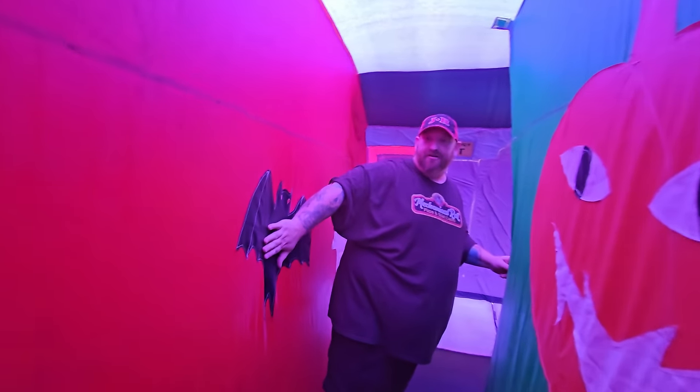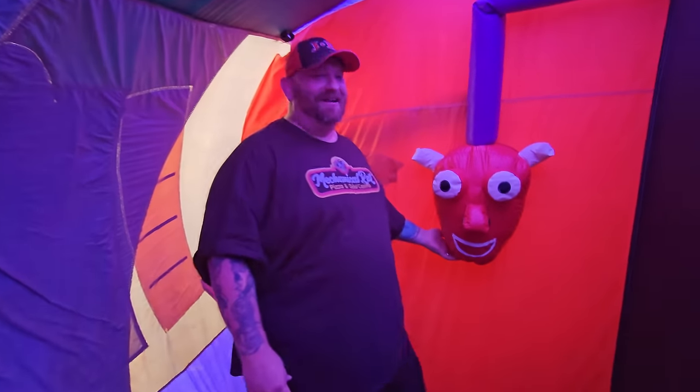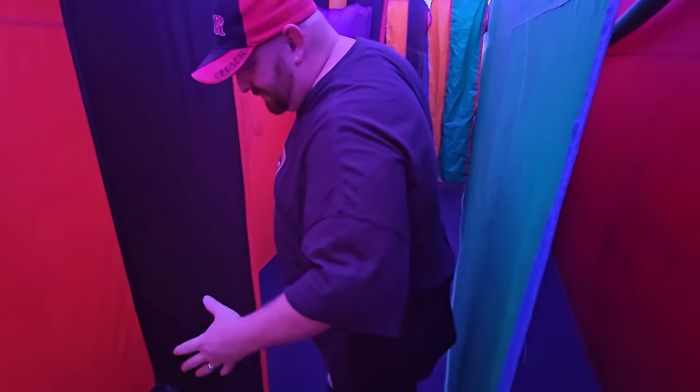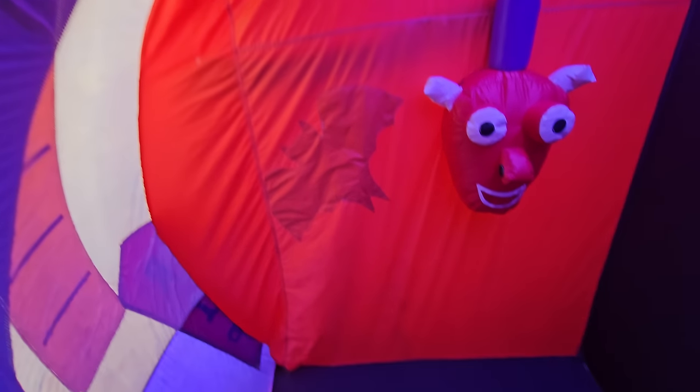Oh, we got another bat on this side of the wall. Another ghost over here. Big area. Oh my God. Look at this. We have Satan. Die! Die, Satan! I can't believe there's so much room here. You actually could have some tall animatronics in here.